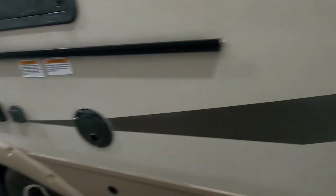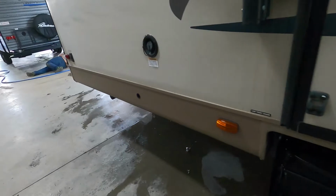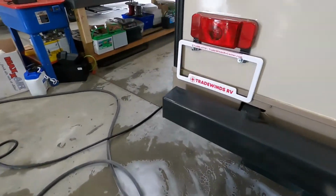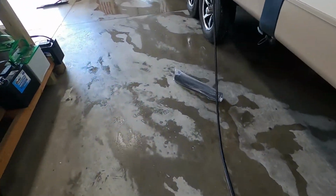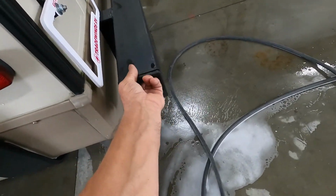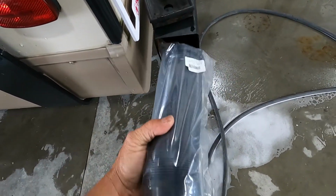When those are done, come over, check that gray tank. That's empty. Close that gray handle. Grab that hose and conveniently and sanitarily store it right here in your bumper.